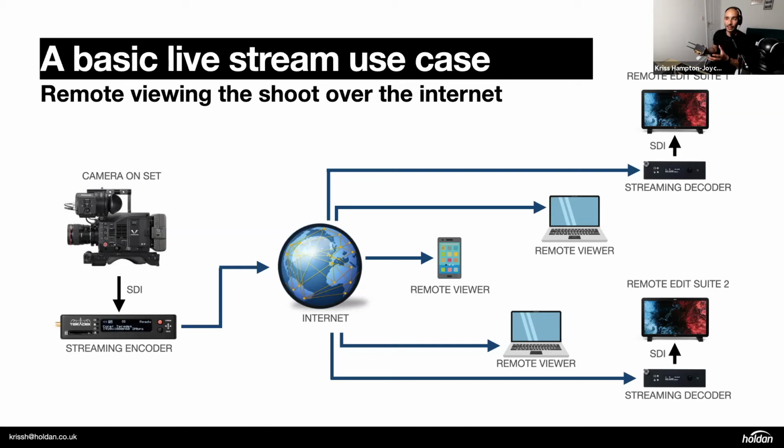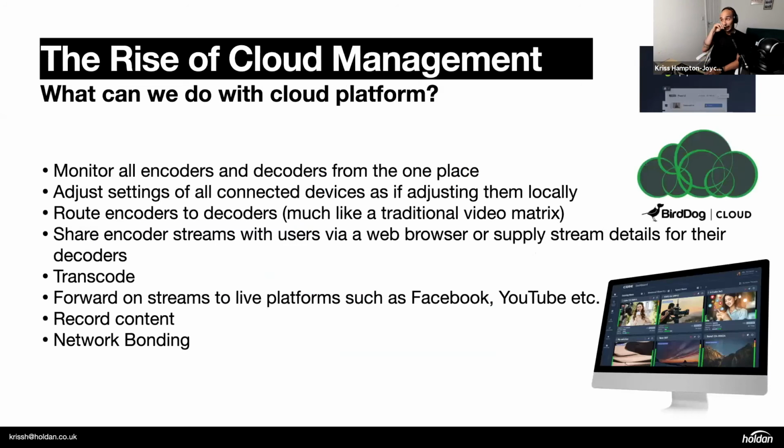The way that we go about doing that is that we need to have something at the internet level that's receiving this stream and then serving it to everyone else. It's not like NDI where we're local. Obviously, once we're going out to the wider web, something needs to be managing that. And that's really where we get onto cloud management, cloud platforms. If we look at Epiphan, BirdDog, and Teradek, they all have their own cloud platforms. Essentially, it allows you to monitor all of your encoders and decoders from the one place through a web browser from anywhere in the world.